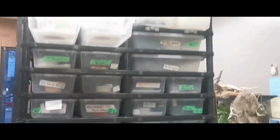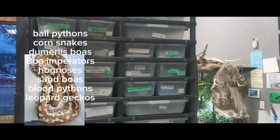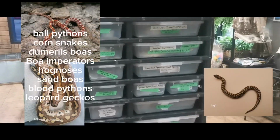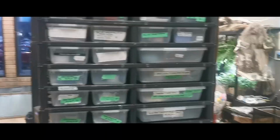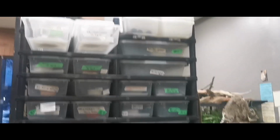Moving on over, we've got our little for sale rack. We've got all sorts of little young snakes available that we've produced here for sale in here. Makes wonderful little temporary housing that's easy to keep sterile and in a controlled environment. It suits their needs pretty well for the time that they're here. And then we have this.